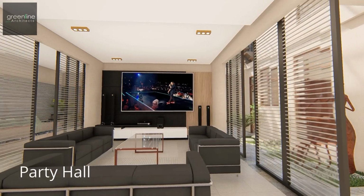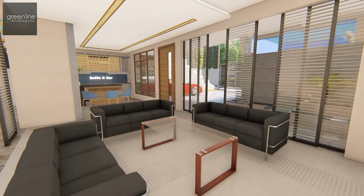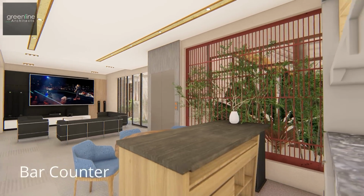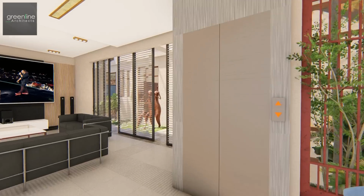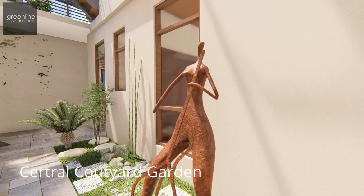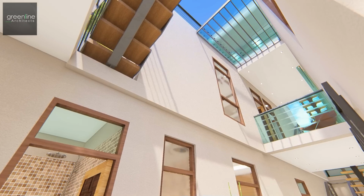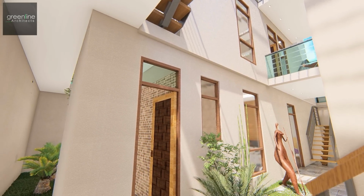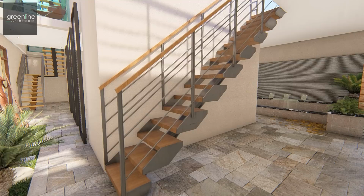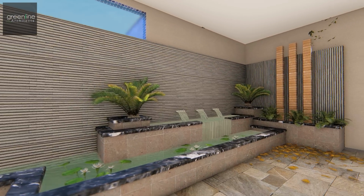The ground floor caters a get-together lounge with a bar counter. The central green courtyard separates the guest bedroom visually. An artificial water pond with wall mural is created at the entrance of the get-together lounge.